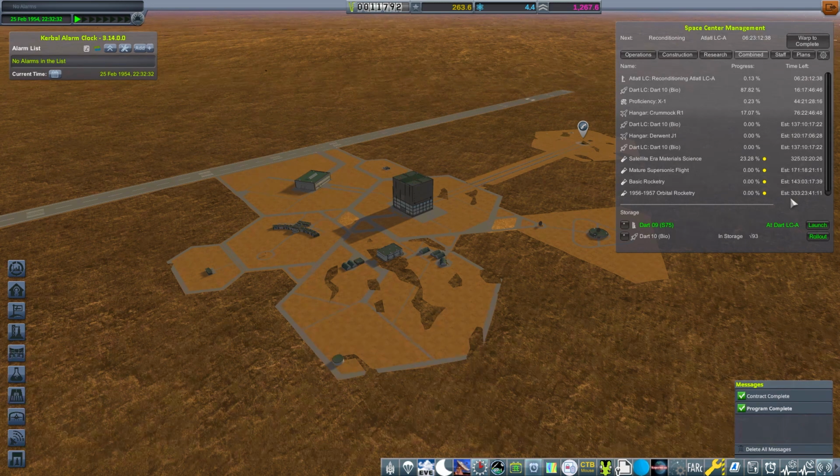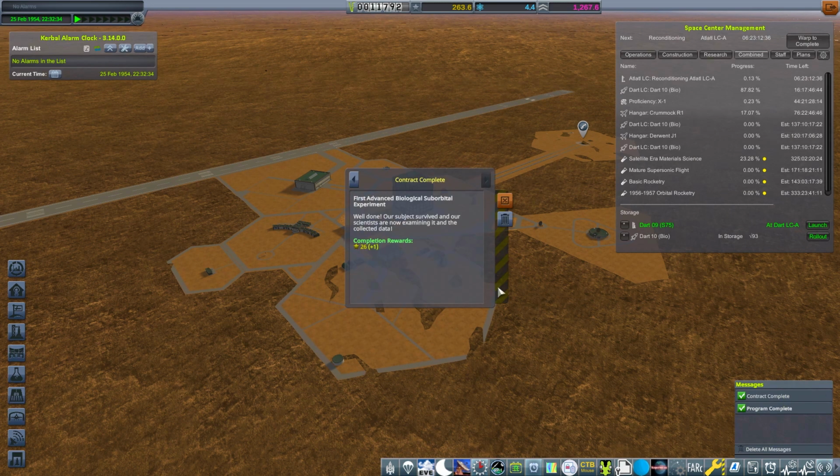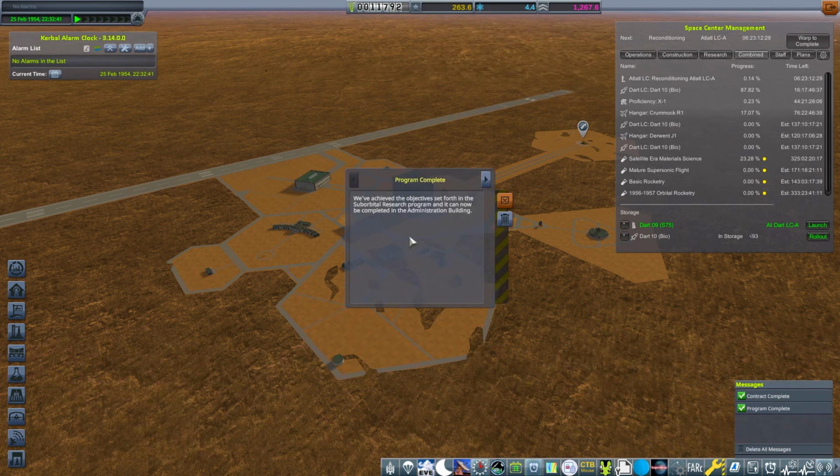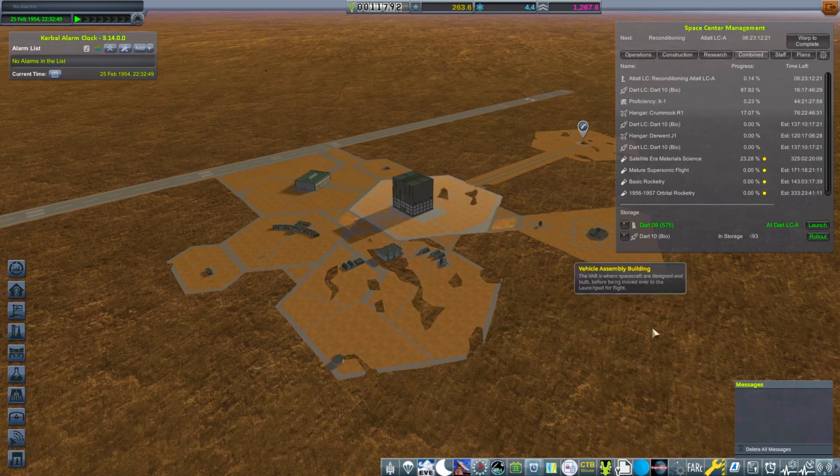We knew that was going to happen. Let's get, yeah, we've got contract completed. So there we go, 26 on the old reputation scale. And then program complete. You've achieved the objective set forth in the suborbital research program, and it can now be completed in the administrative building. Wonderful. We'll get rid of those two.